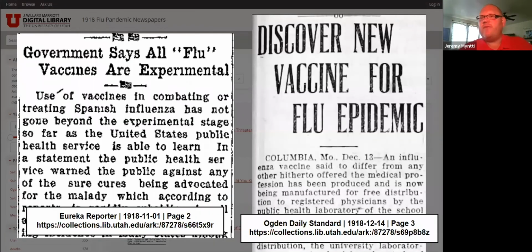Another set of articles that we've discovered are about developing a vaccine. Some doctors back then were warning people that even though initial vaccines seem like they might be working well, those vaccines really haven't been thoroughly tested, so they don't know the exact end results that they'll have. Or the government was warning that all new vaccines are really just experimental. They may lessen the incidence rate of the flu, but really they provide no cure for symptoms, which people were hoping for.